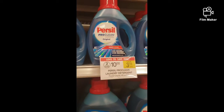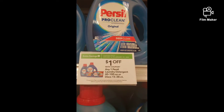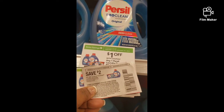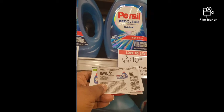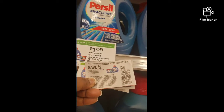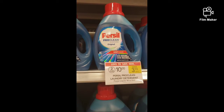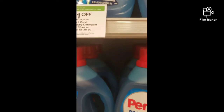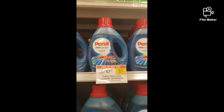They have those Publix on sale, 2 for $10, and there's a Publix coupon, $1 off 1, and then we also have this paper coupon that came out in last week Sunday's paper. So $3 off 1, that will make it $2 each, or $1.98 each. Alright. So I'm gonna grab 2 and we'll see how that goes.